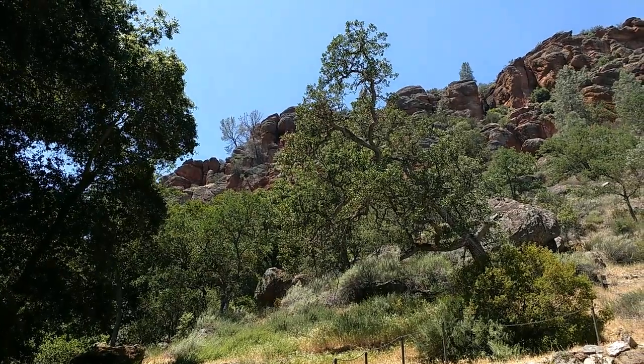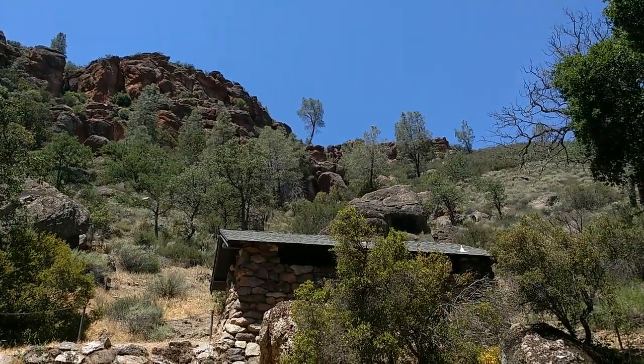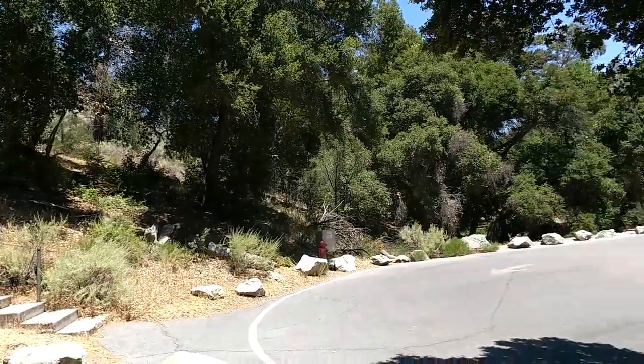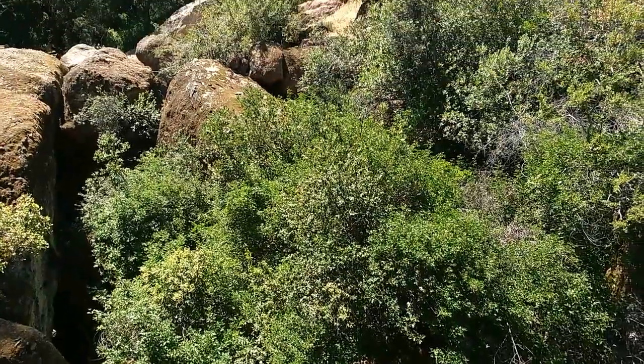We're out here at Pinnacles National Park. Going to take a look at a cave. They've got a lot of pretty incredible rock formations here. And a bathroom. And a very small parking lot for the top end of the trail. Hiking up towards the cave.